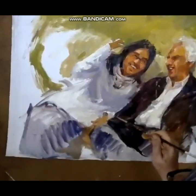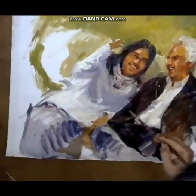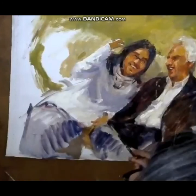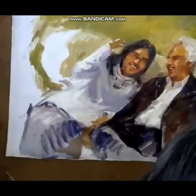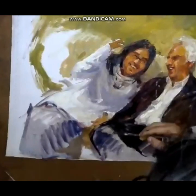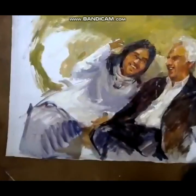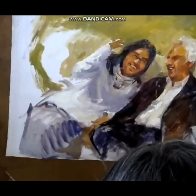This arm is actually okay. It's his arm. So the leg is more coming out toward the audience. I'm going to add some yellow.